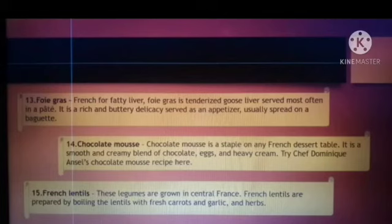15. French lentils. These legumes are grown in central France. French lentils are prepared by boiling the lentils with fresh carrots, garlic, and herbs.